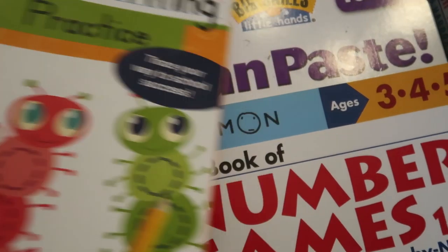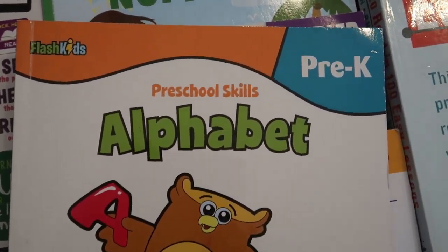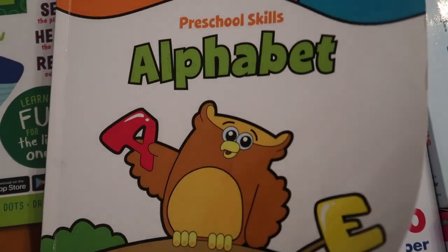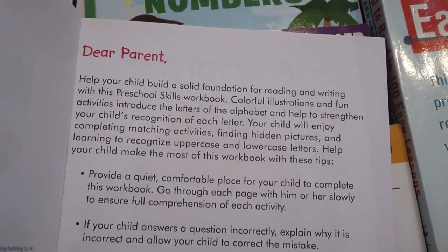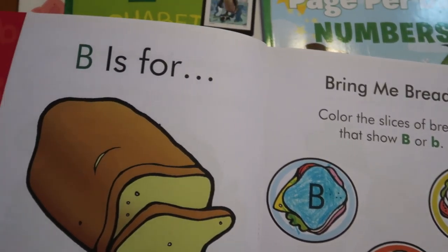I love it. All right, and then we have this alphabet book. This one she started a while ago. We're almost finished with it. We try and do it every day, or sometimes we skip, so we don't do numbers.